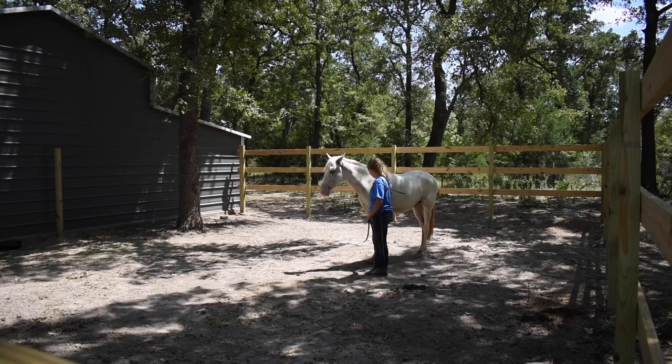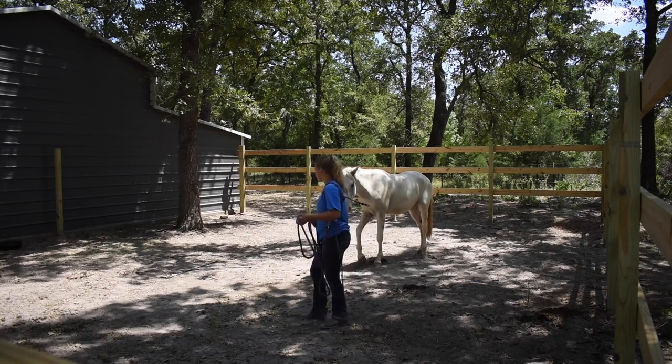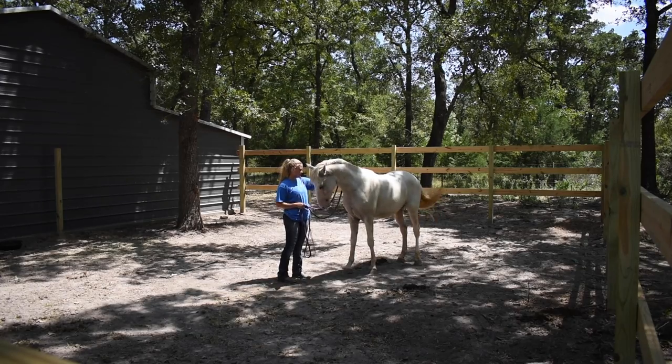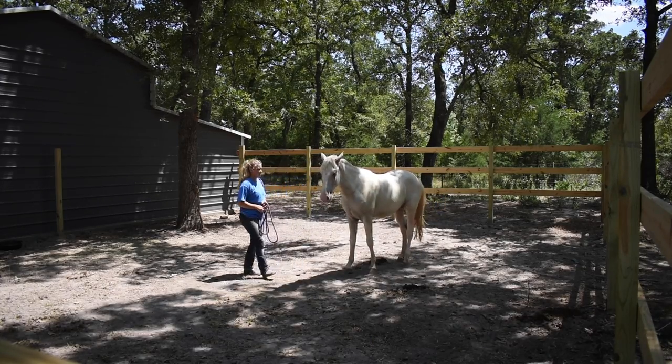Thought about leaving there. Pick up some flies. And rub that spot. There we go. Until he shows a little more interest in what's going on. I want him to actively participate in what we're doing. So I want to reward him when he's engaged, and when he's curious, and when he's willing to learn.